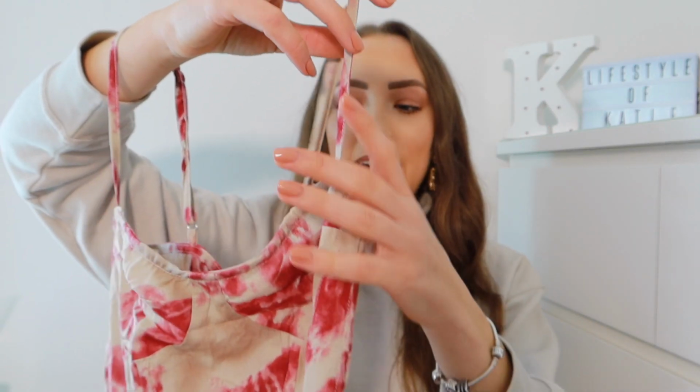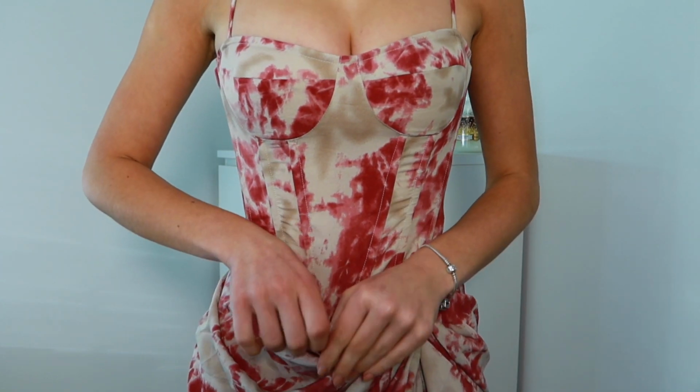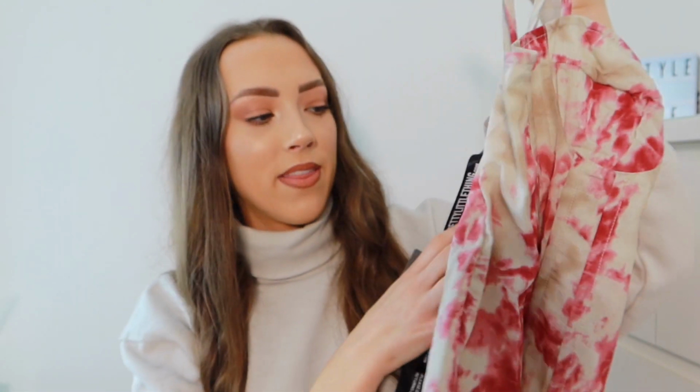The front is just a corset, so you've obviously got the cups at the front and then rigid, structured wire, and then it's got adjustable straps as well, and that does up with a zip at the back, and I got that in a size 8. Fits really well, and even though you don't wear a bra, I feel like it kind of gives you a bit of support as well, which was quite nice.